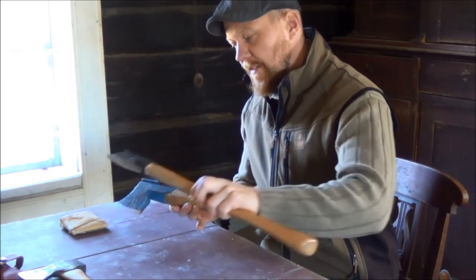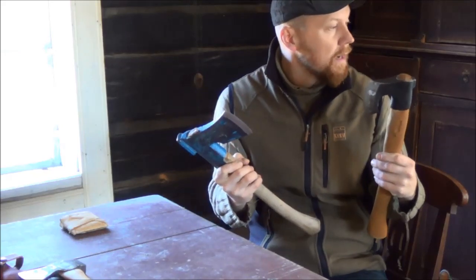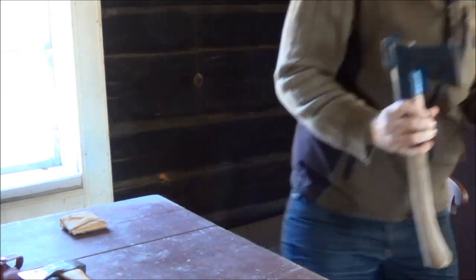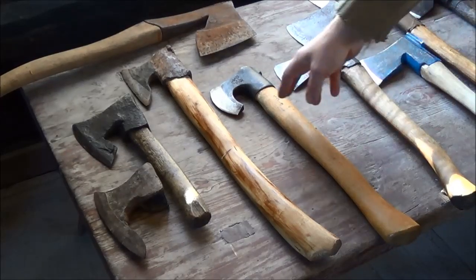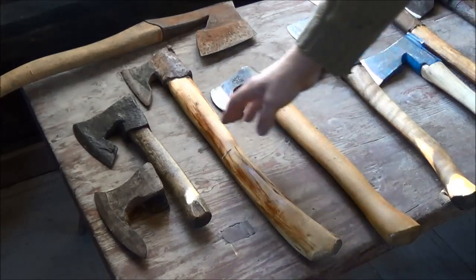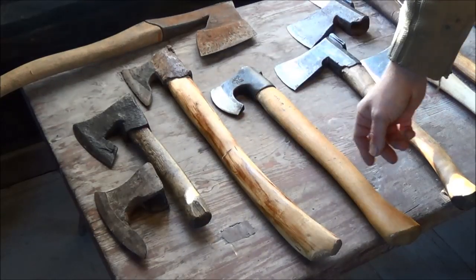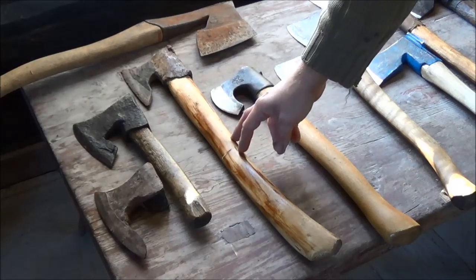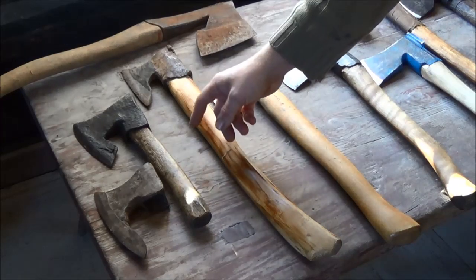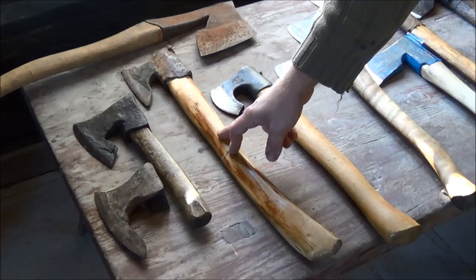I'm going to take these two axes and place them on the table next to a few other axes, so we can do a historical comparison with these axes to other traditional Finnish axes. As you can see, I've placed the Roselli Axe in the left corner of the table next to some very old axes. These three axes are part of the Pargas local history museum collections, and they are from the late 18th, early 19th centuries. These are what you would call carpentry axes, or carpentry bila axes.